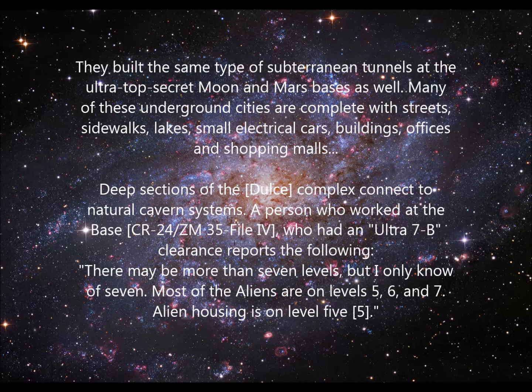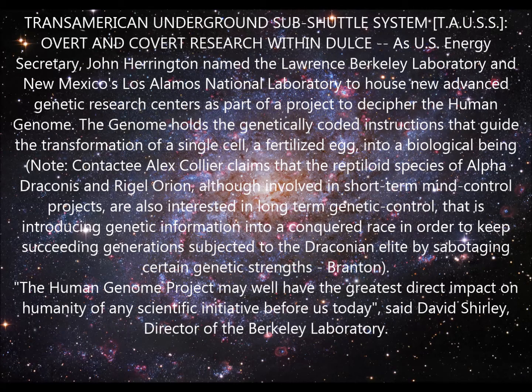CR24/ZM35 File 4, who had an Ultra 7B clearance, reports the following: There may be more than 7 levels, but I only know of 7. Most of the aliens are on levels 5, 6, and 7. Alien housing is on level 5. Trans-American Underground Sub-Shuttle System, TAUSS, overt and covert research within Dulce.